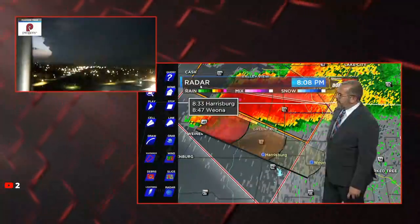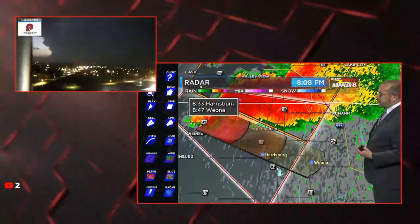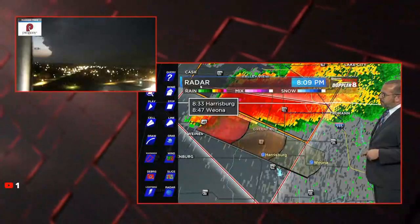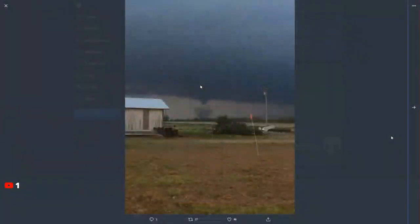You see the lightning there. That is looking from our camera on top of Progeny at Marked Tree. That storm is going to be heading in that direction. So we're at 8:08 right now. I think by 9 o'clock that storm should be pretty close to where that weather camera is, and we'll have a pretty good eye on it. Hopefully by that point this thing weakens.